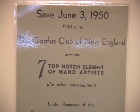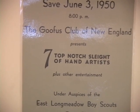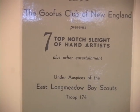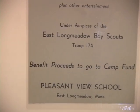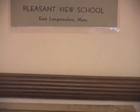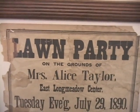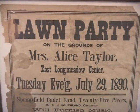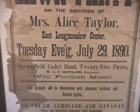Here's a 1950 poster of the Goofus Club of New England at Pleasant View School. Kind of an odd name for your club, but it worked at the time. And an advertisement for a big lawn party given by Mrs. Alice Taylor, featuring ice cream, lemonade, and bananas.